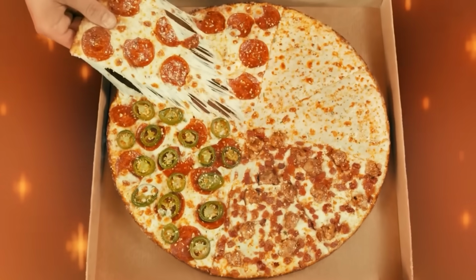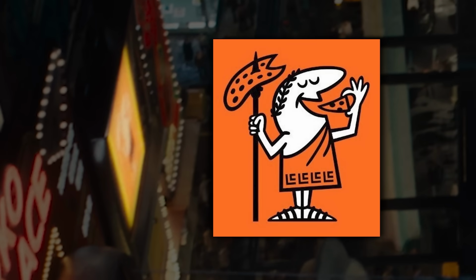We also know that Little Caesars exists in the world of the Fantastic Four in this movie, because in other trailer shots we have seen billboards for Little Caesars. So the pizza chain's product placement deal extends to signs that are actually in the movie.